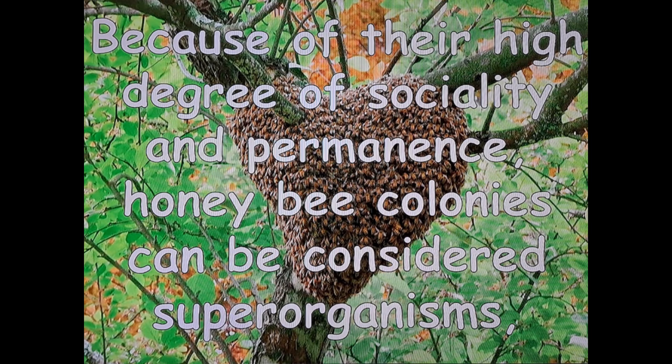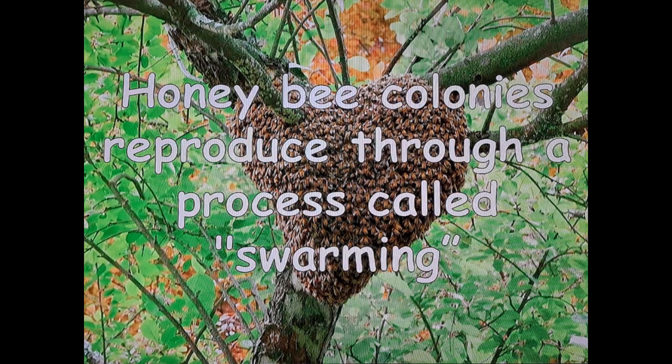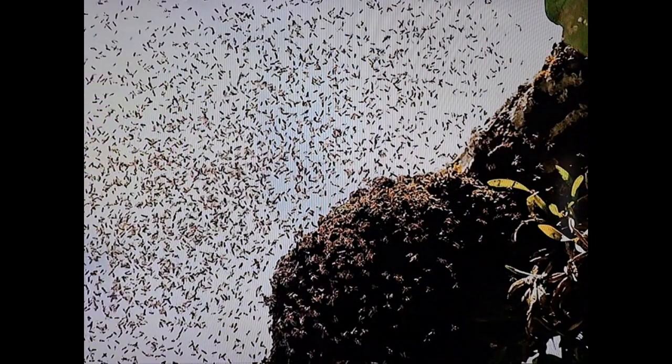Because of their high degree of sociality and permanence, honeybee colonies can be considered superorganisms, meaning the reproduction of the colony rather than individual bees is the biologically significant unit. Honeybee colonies reproduce through a process called swarming. Scientifically, that term is fissioning. The swarming takes place. The bees just leave the hive.